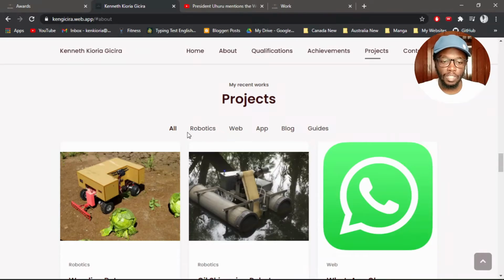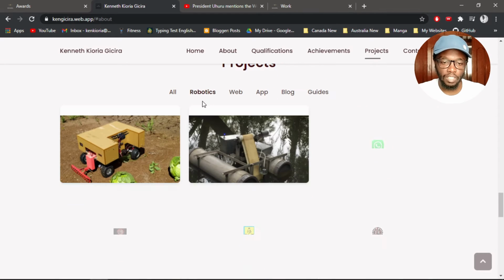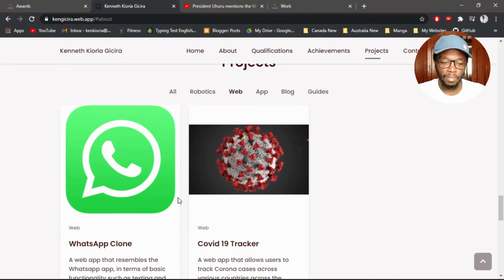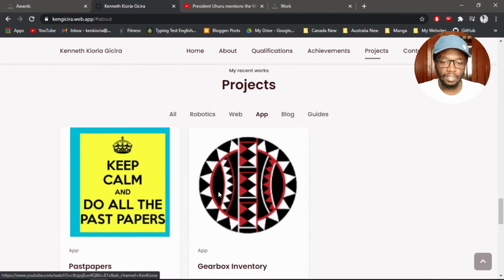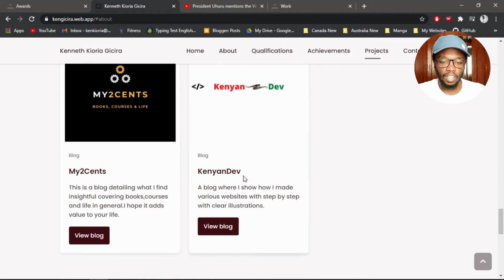So in this projects section, you can see all my projects at once. You can go to the robotics, see the robotics projects that I've done, see the web development, the websites that I've done, the apps that I've done, and even the blogs that I have. I have 2 blogs, My 2 Cents, and Kenya Developer.